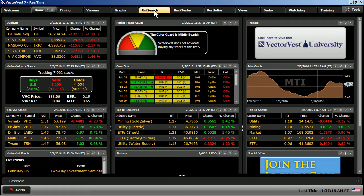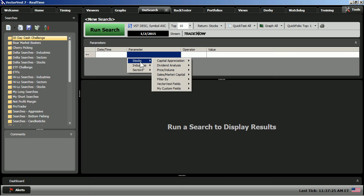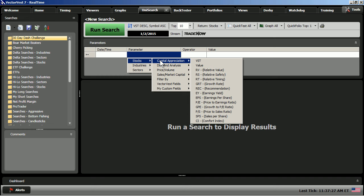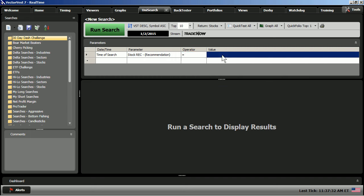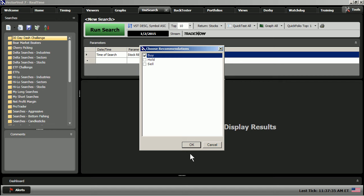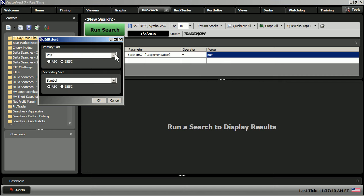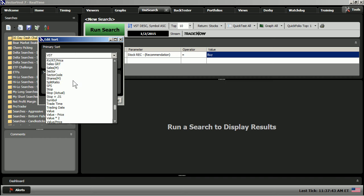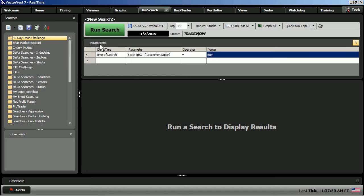So the first thing I'm going to do is take us into the Unisearch tool, and I'm going to build a scenario here. I'm going to start a portfolio for us, actually a watch list of stocks that would be in our portfolio, and there's going to be one basic parameter, and that is that the recommendation at the time of purchase must equal a buy. We are then going to employ the power of relative safety by simply sorting these stocks by relative safety in descending fashion. So the highest RS stocks are going to come to the top of the list.